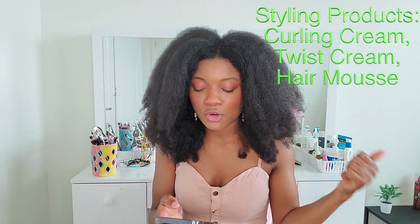So I'm talking like curling creams, twist creams, hair mousse. I don't really use too many of those. I do have a hair mixing thing, oh my goodness, it's gonna be a video on this, about different things that I mix in my hair during the week to create this ultimate moisturizer that I like, that is low maintenance for me to use.